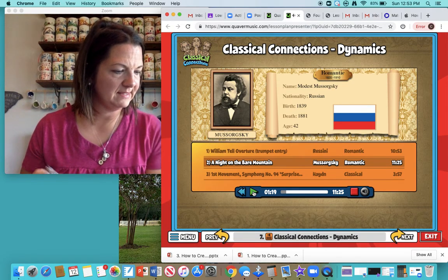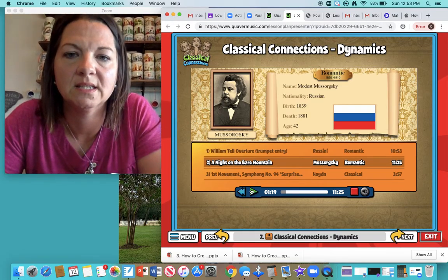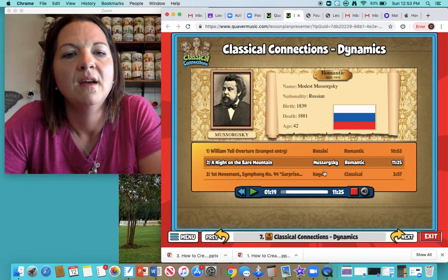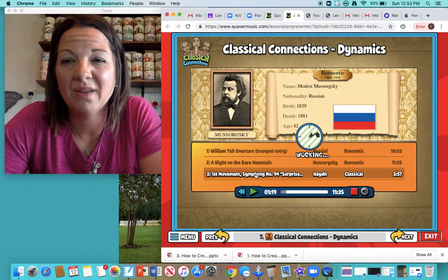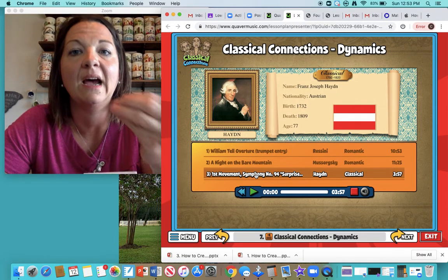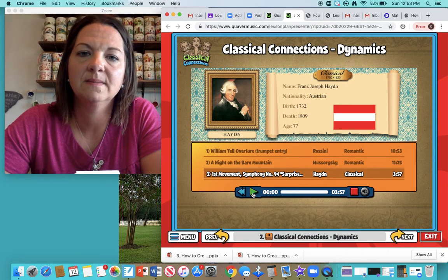Okay, and then the last song we're going to do is the Surprise Symphony. It's first movement, Symphony number 94, the Surprise Symphony from Haydn. And this one is really good with our dynamics. Remember, our dynamics are how loud or how soft something is, how forte, loud, or piano, soft something is.